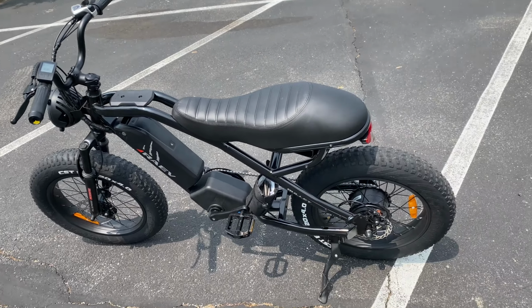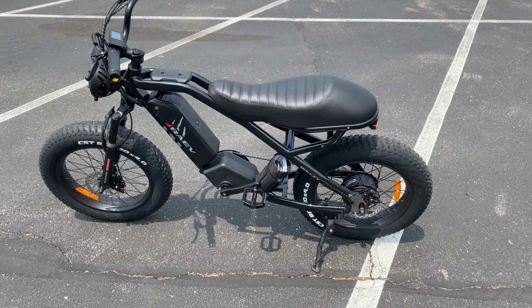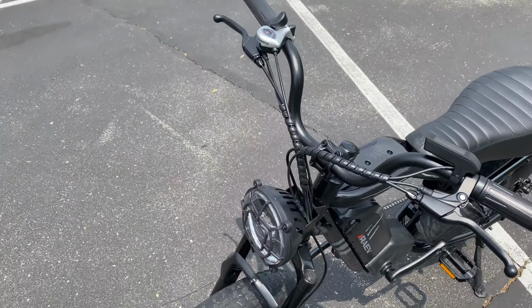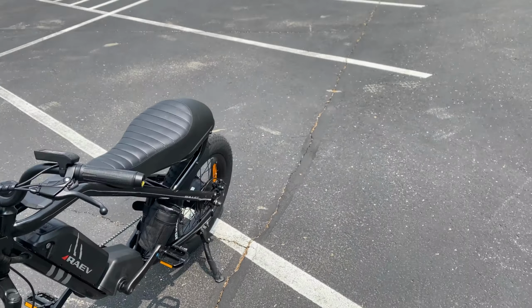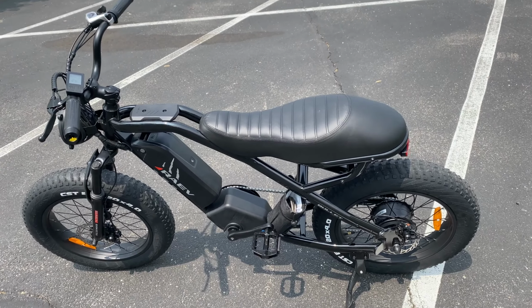Right, guys, we're out of here with the Raev Bullet. And this thing is so nice. I just can't get over it. Anyway, we're going to go do our little five-mile break-in ride and our five-mile test ride today. So let's go do that, right? This thing is just so much fun to ride. It's unreal. Okay. All right, guys.